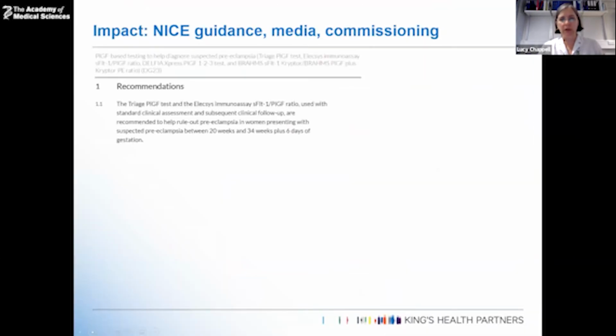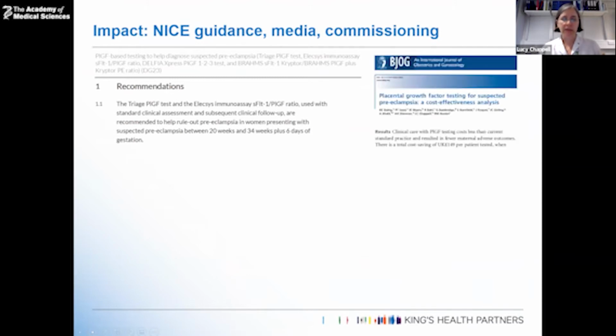So what's the impact been? Well, we've had NICE guidance, both diagnostic guidance and management guidance for women with pregnancy hypertension to recommend its use as a rule-out test. And that's been assisted by a cost-effectiveness analysis from the trial, which showed a cost saving of £149 per patient, which really comes from women who have a normal result being returned to usual care.